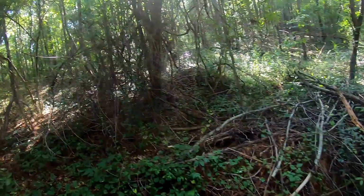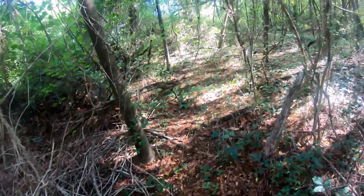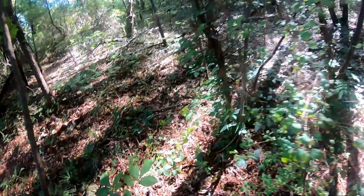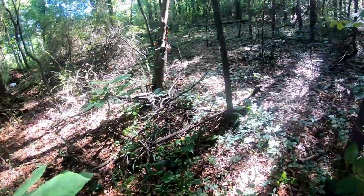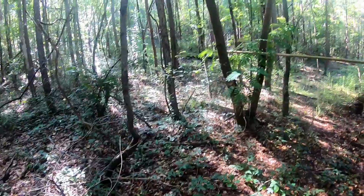Definitely, yeah, it could be below the ground. It could have been scraped off during logging. There's multiple things that could have happened, I guess. It's just part of being out exploring and searching for these sites.